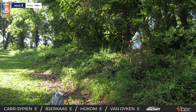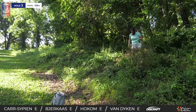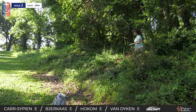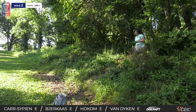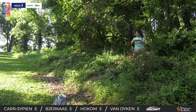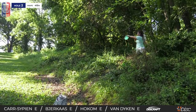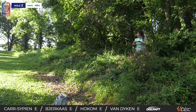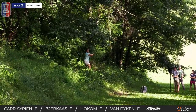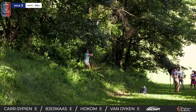And as we saw, Vanessa kind of turned that. She didn't really turn it over. She just kind of pulled the hyzer into the woods right there. But she was a little further in there than I thought. Still, I think she's far enough to where if she's able to get the height on this, I'm worried about those branches, but if she's able to get the height, she'll be able to get all the way up the hill.